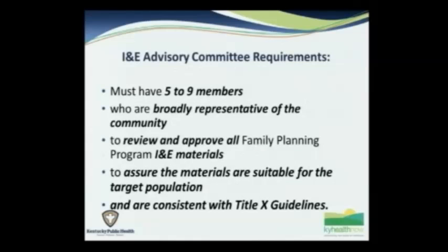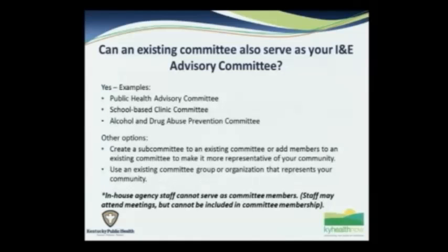So the INE Advisory Committee requirements: it must have 5 to 9 members. You must have 5. You cannot have more than 9. They must be broadly representative of the community. They are to review and approve all family planning INE materials to assure that the materials are suitable for the target population and are consistent with Title X guidelines. So can you have an existing committee also serve as your INE committee? And the answer is yes.